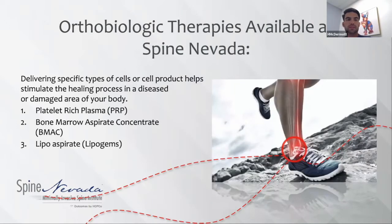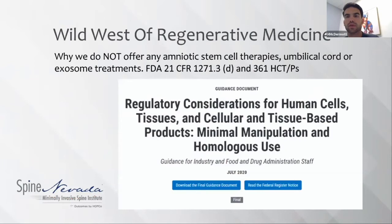So what do we do here at Spine Nevada? We focus on 3 primary orthobiologic treatments. Those would be platelet-rich plasma, bone marrow aspirate concentrate, and lipo aspirate, specifically the Lipogems product. This can help again with the healing process and get you hopefully moving forward here.